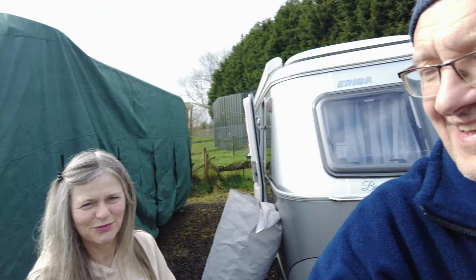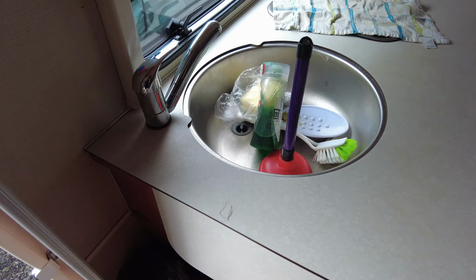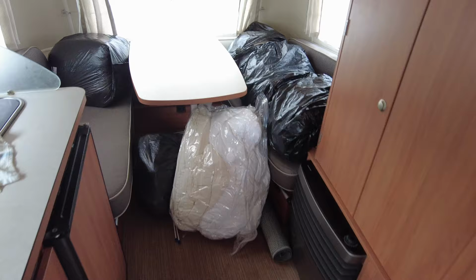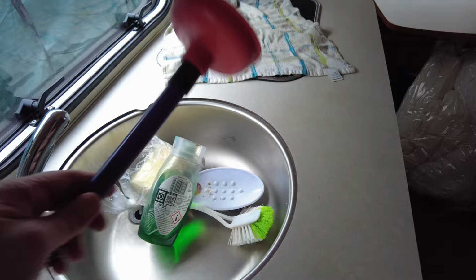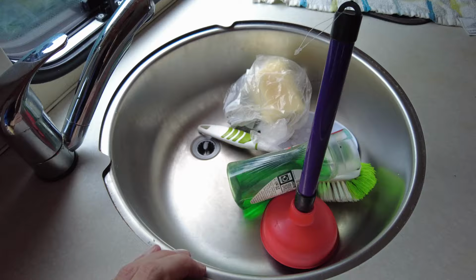And we'll just hitch up in a minute. Anyway, this is how we're travelling. Bedding at the back. We're leaving the Pro-Tec on the floor there. We'll put that under the canopy, or under the Eriba if we don't use the Thule. More bedding. It's all light stuff really. One thing we do bring with us is this little sink plunger, because with these Eribas, even though we avoid putting food down the plug hole, the drains can get a little bit slow, so just give it a quick plunge and it goes straight down again.